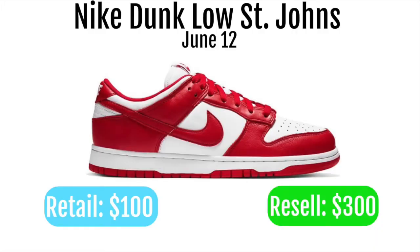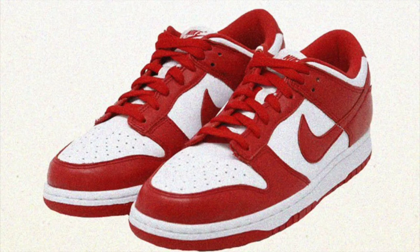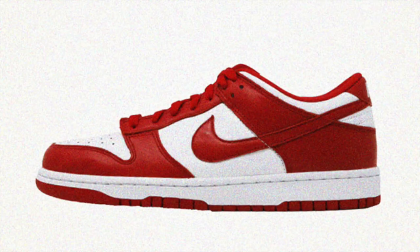Alright, next up we got the Nike Dunk Low St. John's. These are going to drop on June 12th. They're going to retail for $100 and resell for around $300. These are definitely the most hyped sneaker of the month just because they kind of look like the New Beginnings pack Jordan 1, and they're just a really nice clean pair of sneakers.